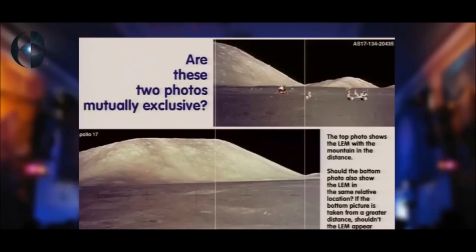Yes, of course it should. If the bottom photograph is taken from a greater distance, shouldn't the Lunar Excursion Module appear in it? Of course it should. Where's it gone? Come on, NASA, front up to it.